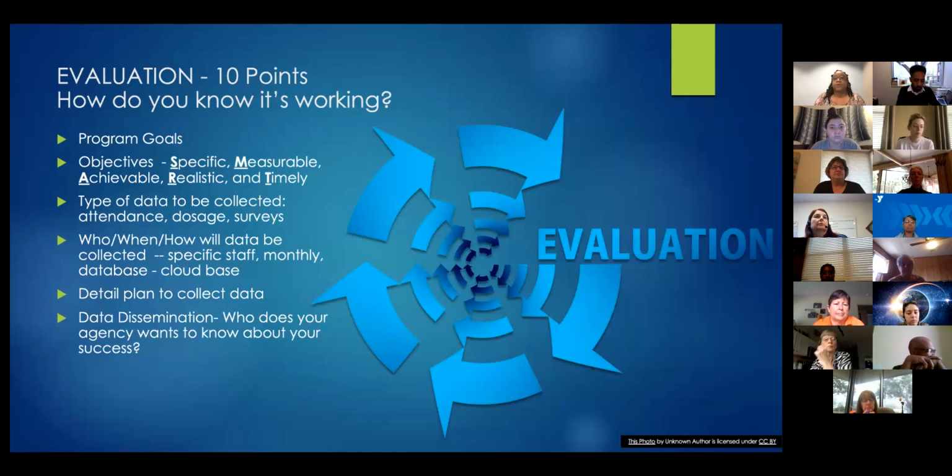Evaluation, how do you know it's working? This is good. In small grants like Walmart or Clay, there is an annual report with them. Duke Energy, you don't have to do a report with them, but we do a report anyway. Some small corporations really don't require you to do a full evaluation, but it's good to know in case you want to think about collecting data for yourself internally if it's not required.